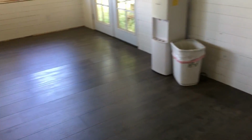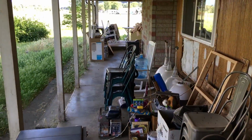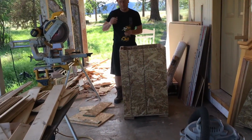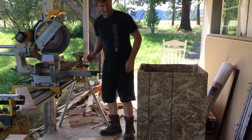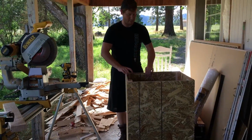All right, got everything swept out. Not dust mopped, just swept. Now it's time to clean off the porch. First thing I'm going to start with is the pine. Jarrod made a box just to throw all the pine in, because we paid good money for this stuff. We're not just throwing it away. That's right, you burn it. Makes good kindling.